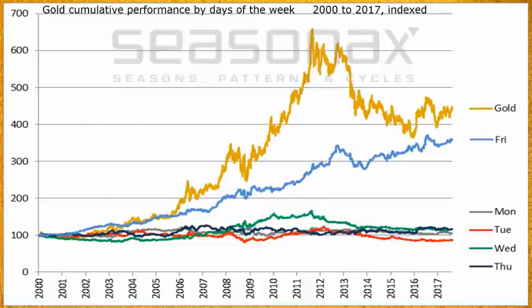This chart shows the cumulative performance of gold by days of the week compared to the overall spot price. So this line here shows the gold spot price. The blue line here shows the performance if you only bought and sold on the Fridays. And the other days of the week are shown down here. So it's just another way of looking at that previous bar chart, but this is really the cumulative performance.